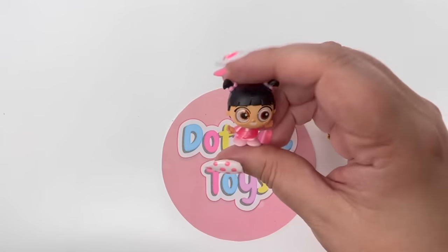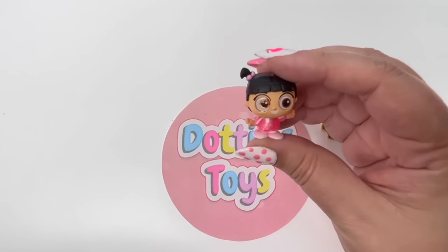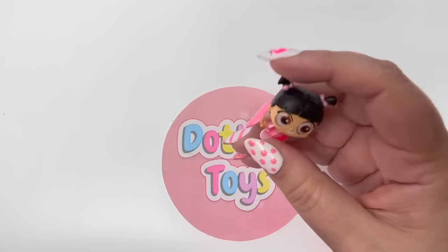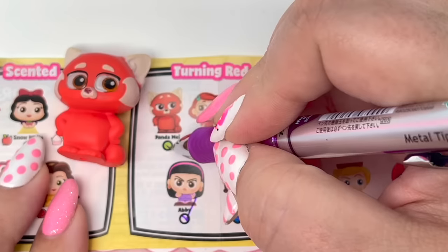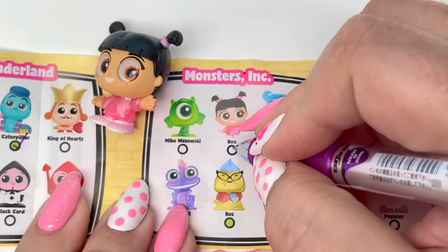And here we have Boo. And Boo is so stinking cute. I love that her shirt is like a really cool pink color. I love it so much. I'm so happy to have Boo in my collection. We are doing so good on Turning Red. Not only did we find the rare, we're only one piece away from having all the Turning Red characters. That's so neat. We have Boo.